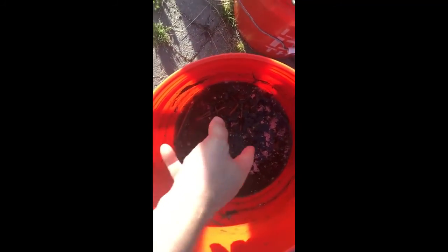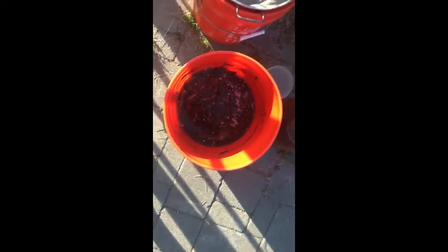Fermented stinging nettle. Looks like there's some mold growing on the top. Whatever. The way I know it was ready is when I stirred it. There's still some bubbling. I don't know if the camera picks it up. That means it's not completely fermented, but it's good enough. I'm tired of smelling it.